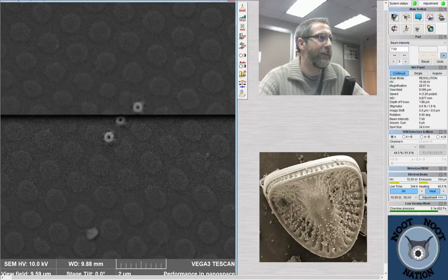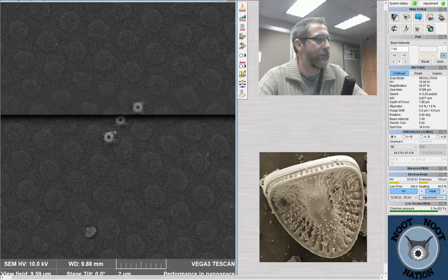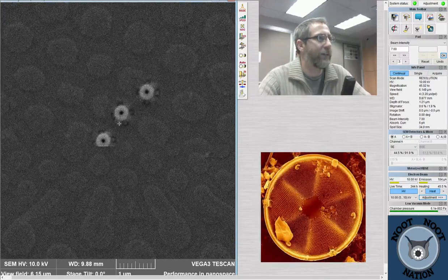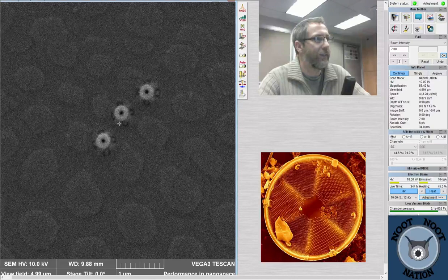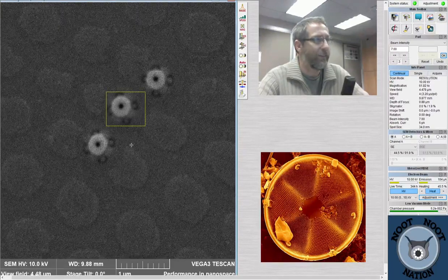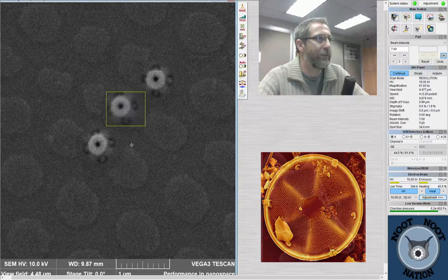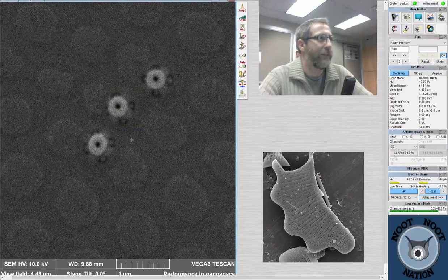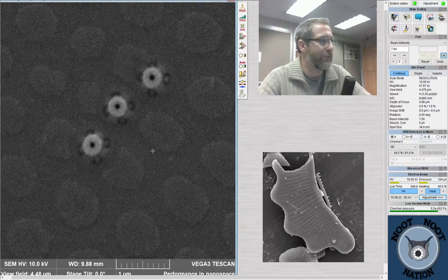And I like to operate around 7 for diatoms. That works out pretty well typically, although sometimes I need to actually kind of jack it up a little bit to an even finer level. And that may be the case if we really wanted to look at the structure of these strutted processes clearly. And then I can start playing around a little bit with the stigmation.